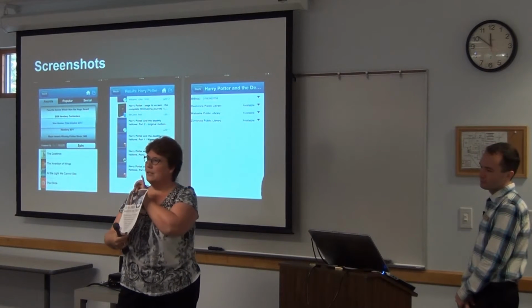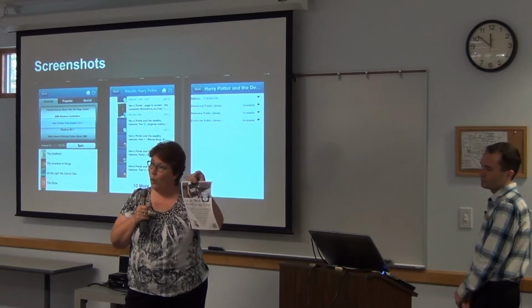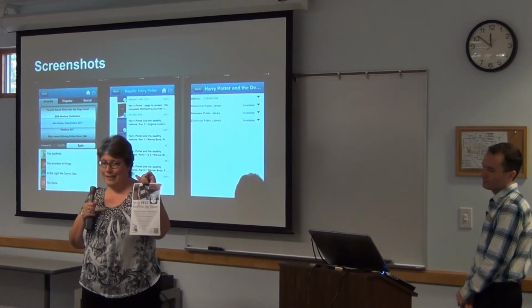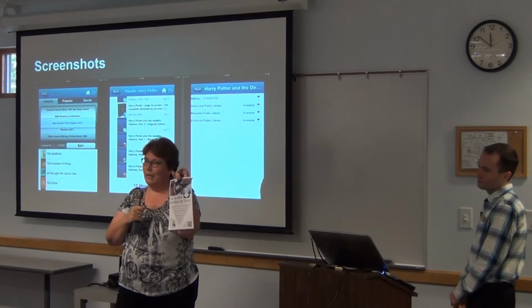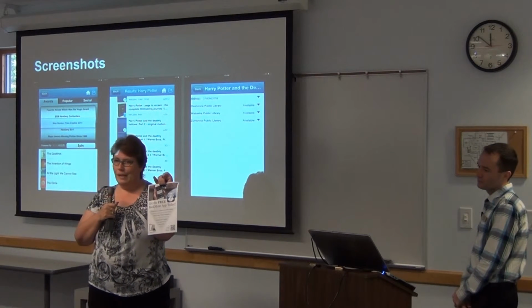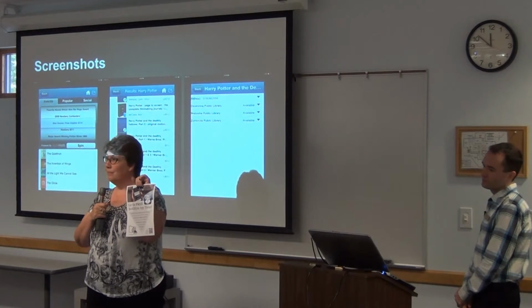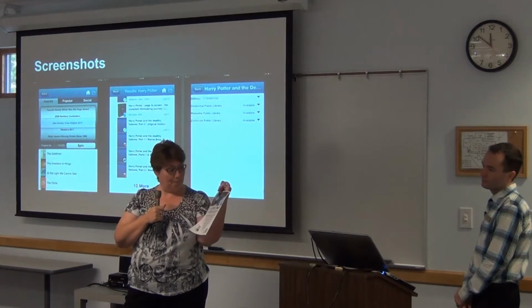So these are designed to be put in the plastic holders and set on your circ desk or someplace prominent where users can see them, and they can take a picture of the little QR code, and it will lead them to the news item on the SELCO website with links to both the Android and iOS app stores. So with two clicks, they can get to downloading the app.